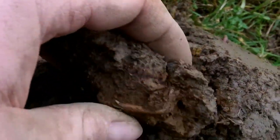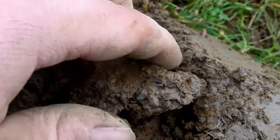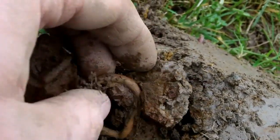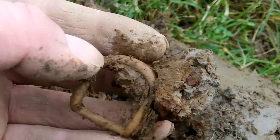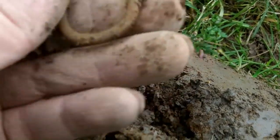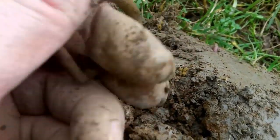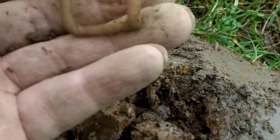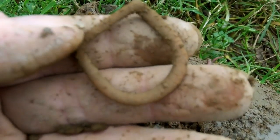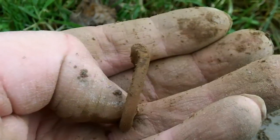Could be nothing. Looks like a buckle. I'm not sure what it is, to be honest. Yeah, that's a nice D buckle there. There we go. Not bad at all. Like bronze, I think. I'm not sure. It's not gone green in this area anyway. That's quite nice, I like that. Got a few of these now.